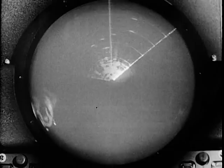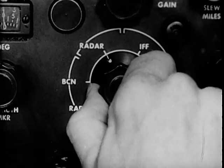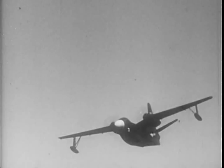This airborne search radar can be used for fire control, navigation, and storm avoidance, and in conjunction with a sonobuoy, for anti-submarine warfare.